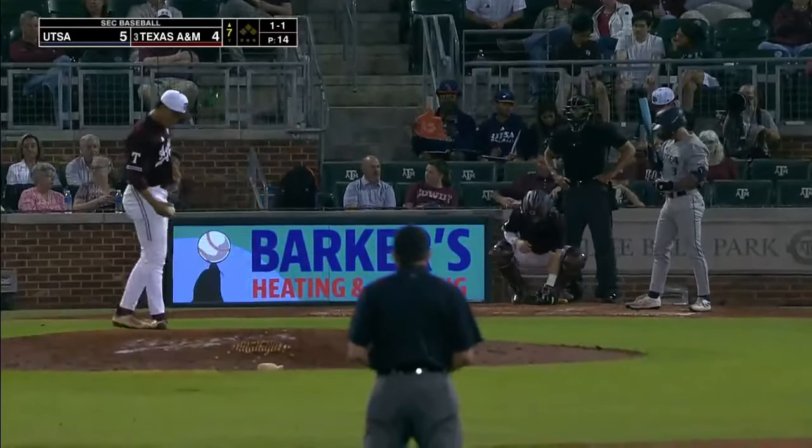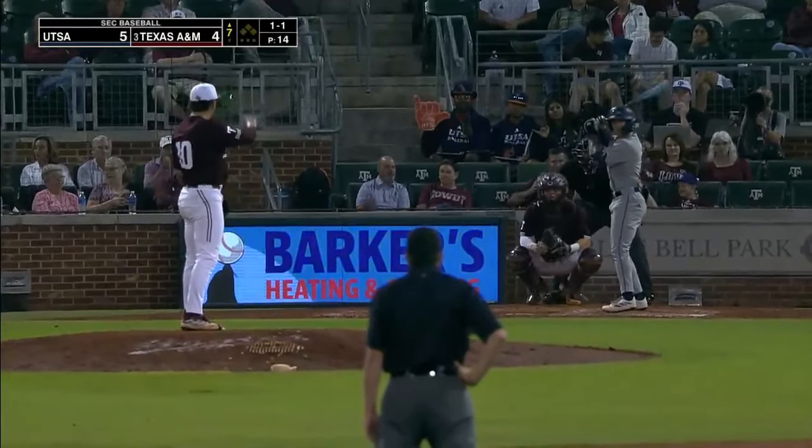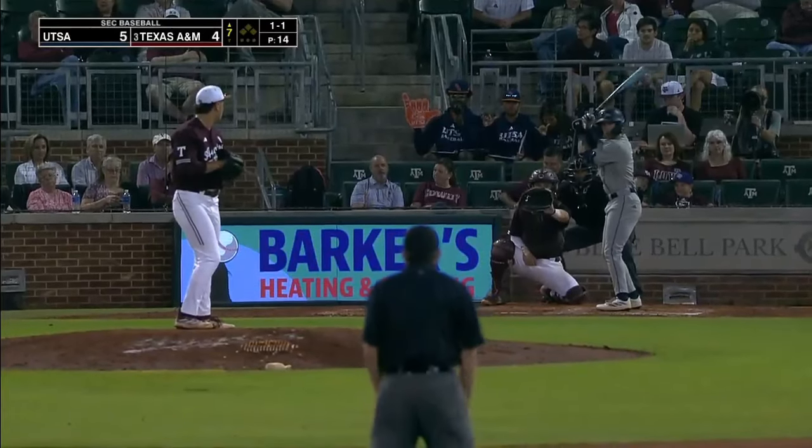We were talking about Riojas pitching to Montgomery last inning. I think I said it might have been a cutter. I was looking at just the miles per hour on it at 87. I think it's a splitter.